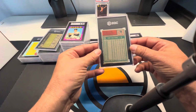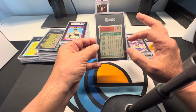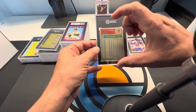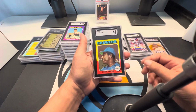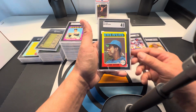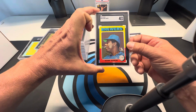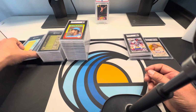Next is the Hank Aaron, and this one was wonky. You can see it is cockeyed, so it's not necessarily off-center as much as it's cockeyed. This one's probably going to be like a 2 based on this. Yep, it's a 4. And it was a nice, sharp card. This one just needed to be slabbed. Any of these old Hank Aarons, I try to get slabbed up unless they're really beat to death.